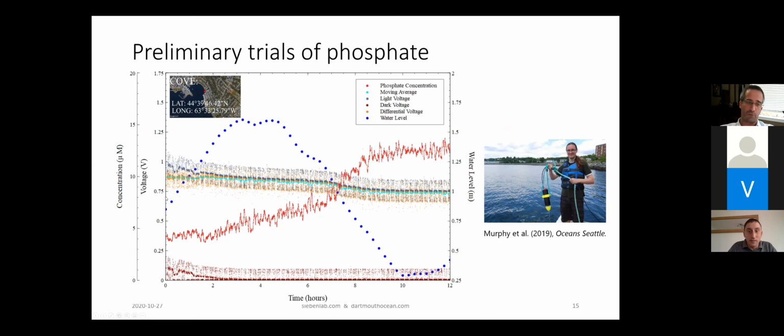So we get the well-known pattern: when we have high tide, low concentration due to dilution, and then when the tide goes out and the sources of fresh water come and reinvigorate our basin with phosphate, we end up with, in this particular case, a fairly large 10 micromolar spike in phosphate concentration. It shows that the technology is now getting into the water.